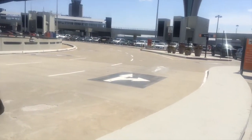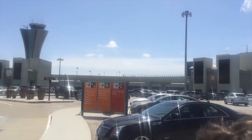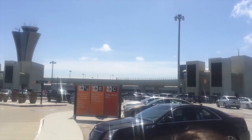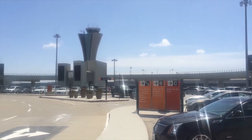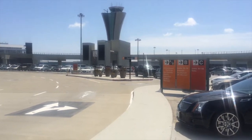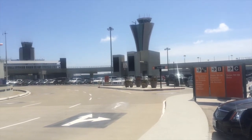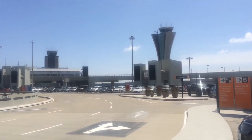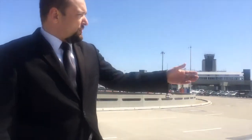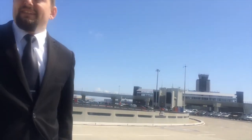Tower B, Frontier, Southwest, US Airways. What terminal did I tell you Frontier, Southwest, and US Airways were in? Terminal 1. Southwest, US Airways, Frontier, and Delta are all Terminal 1. See, Tower C says Delta, right? So, to be as close as possible to your airline, if you're going to Frontier, Southwest, or US Airways, you want to be by the B tower. Delta would be the C tower.